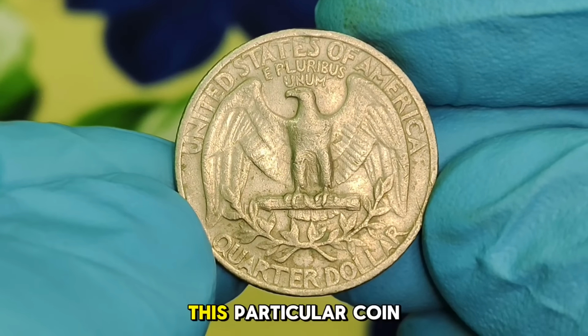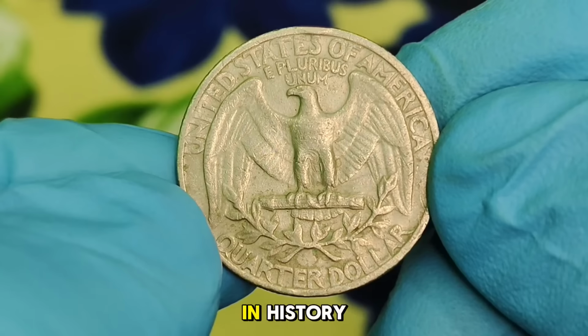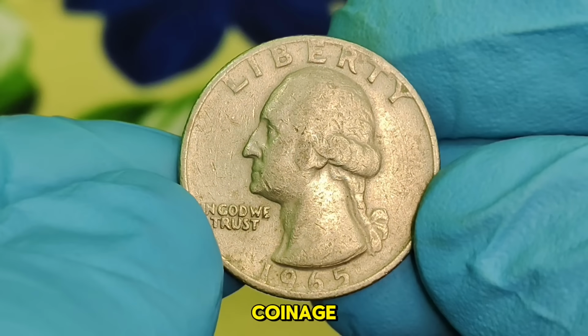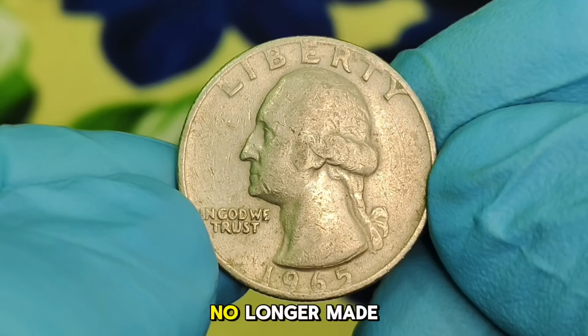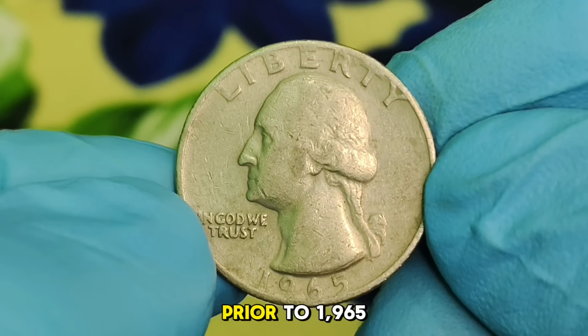To fully appreciate the value of the 1965 Washington quarter, it's important to understand its place in history. In 1965, the United States made a major change in coinage. With the rising cost of silver, the composition of many coins was altered. For the first time, quarters were no longer made from 90% silver, and the mint mark was removed from the coin's reverse.